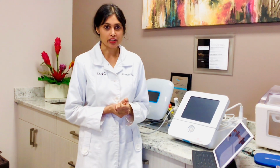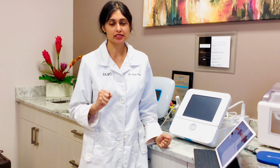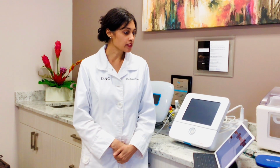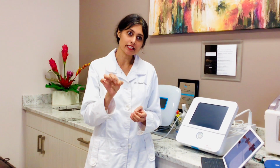For ice pick scars, if we start with that, those are the ones that look like little holes throughout your skin. It might look like you have really big pores throughout your skin, and a lot of times the enlarged pores are just acne scarring. So those can be treated with a method called cross TCA, and that's where we take TCA, which is a peeling agent, at a high concentration, and we take a little toothpick essentially and put this TCA medication right into the ice pick scar.